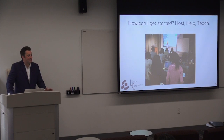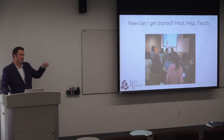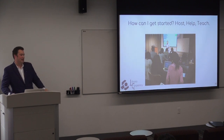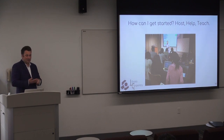You can also help. If you are interested and you're familiar with something like Git or OpenRefine, then you can reach out and say, I would like to be a helper. As you saw in that picture, you can float around, and if someone has a red sticky up, you can help them with whatever challenge. It allows you as a helper to stand back sometimes and see how the teaching is done, and get that initial exposure. I highly recommend that, to either start as a helper or as a host.